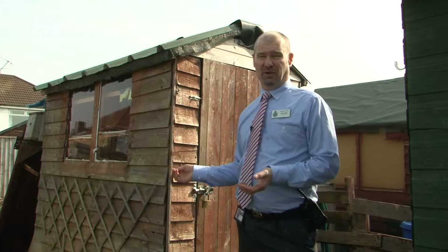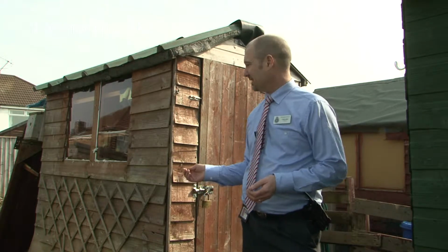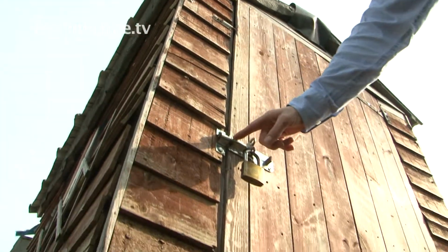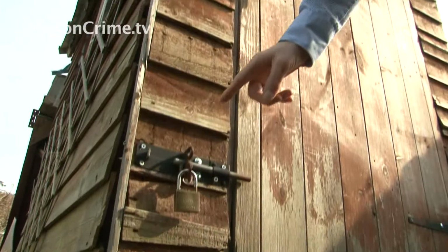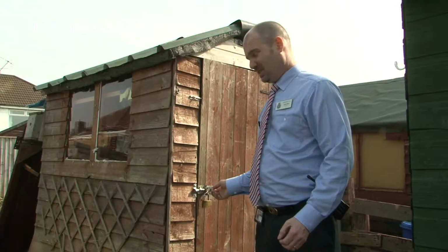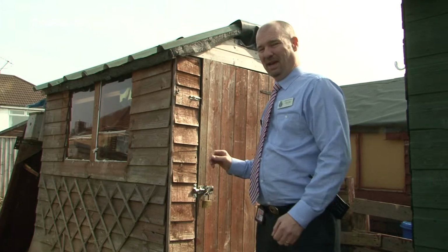Most sheds are really good at keeping the rain off your property, but they're not really secure buildings. When it comes to, do I put a lot of locks on the shed, sometimes a great deal of locks, as we've got here, gives the impression that maybe there's something in it that might be worth having. So it could attract a burglar.